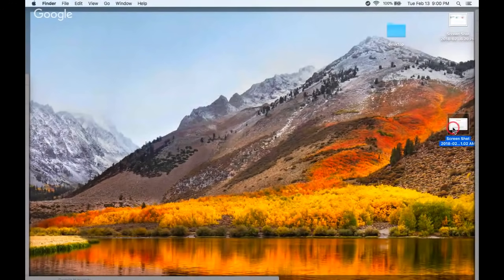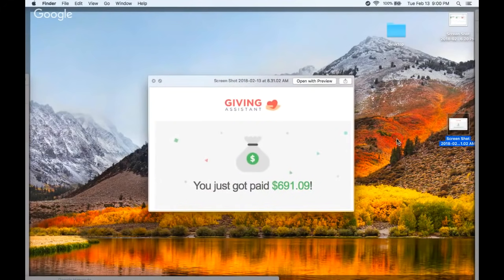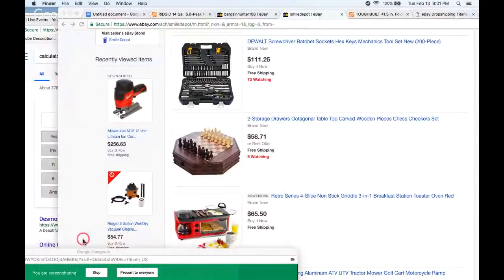I go on their website, and then that brings me to homedepot.com. And then I shop on Home Depot just like regular, and then they pay me whatever percent back, like 2% back, let's say, or even 1% back. So every week I get paid by Giving Assistant. This week they paid me $691 just because I shopped through their website onto a website that I already shop on anyway. $691 just for doing that. I get a paycheck like this every single week. I guess I can call it a paycheck. It's pretty sweet. So let me put my face back up.